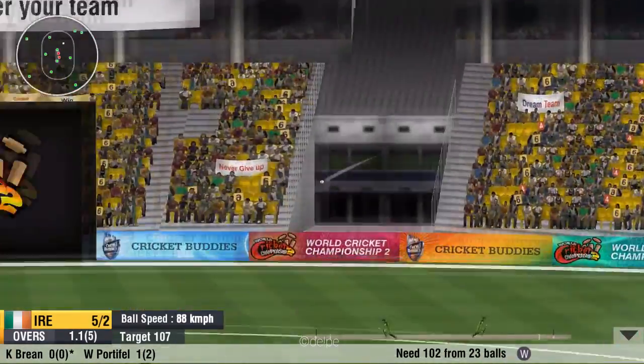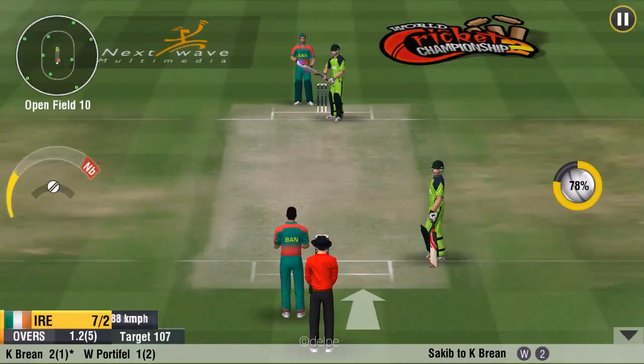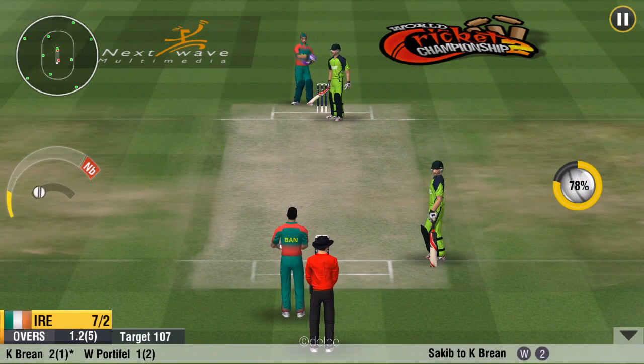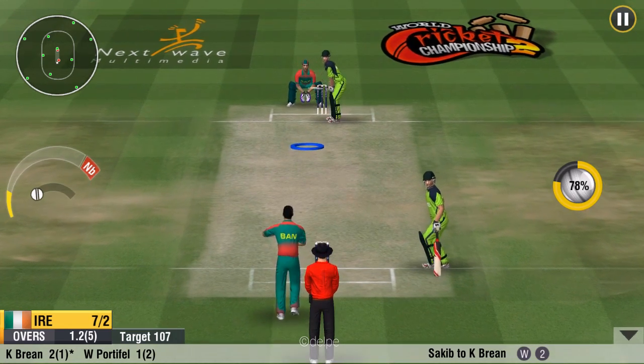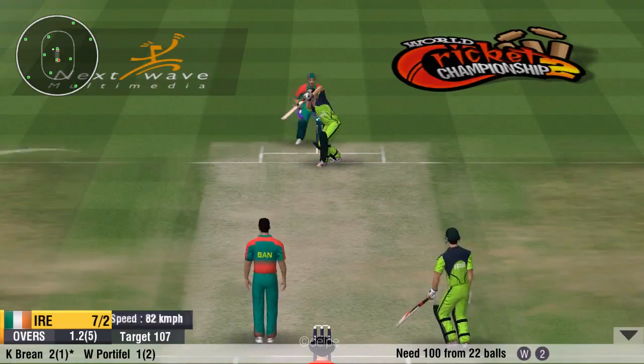Unbelievable stuff from the fielder. The crowd's gone berserk. A confident appeal from the bowler. But the umpire isn't convinced. He turns down the appeal. The batsman's off the mark with those runs.